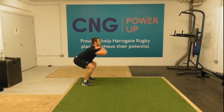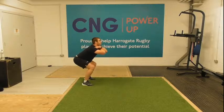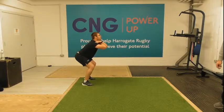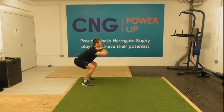3, 2, 1, off we go. Again, nice small movements. Looking good, looking good. Keep working at home. Just following on the screen what Mike's doing. Nice small movements. Keep pushing those quads. Should be nice and warm now. That's it, control the breath.